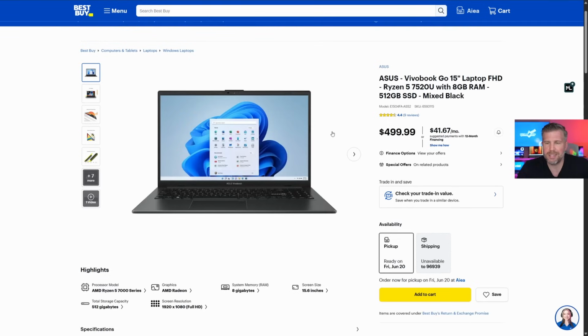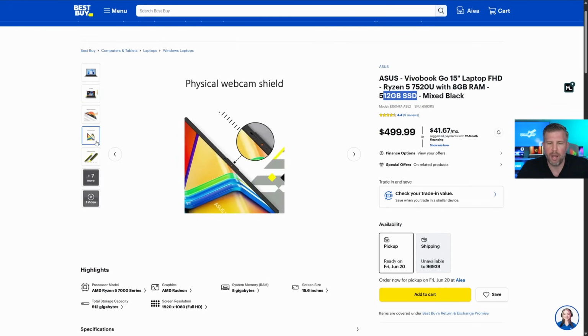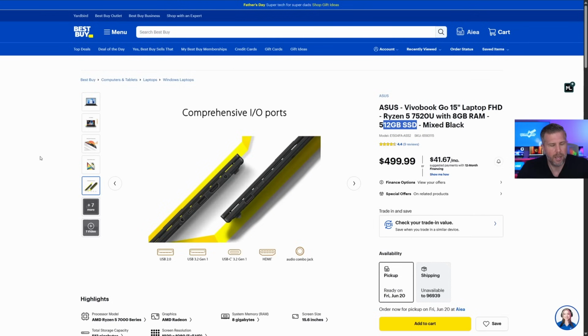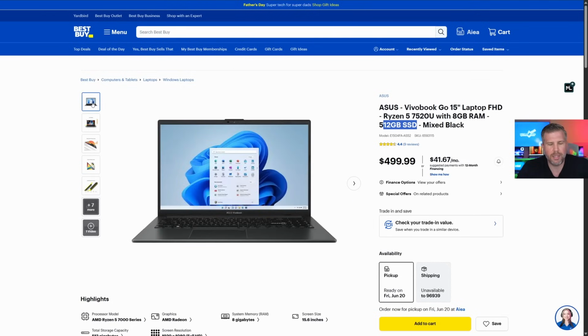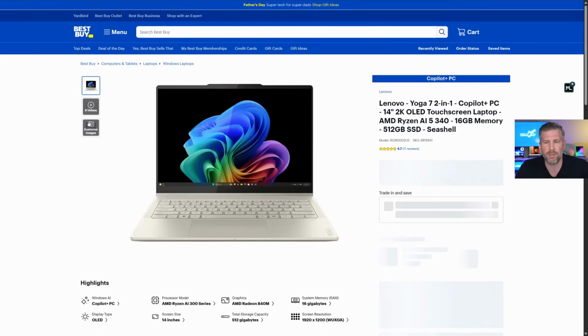Now, the next option is the Asus VivoBook Go 15. Another full HD Ryzen laptop with 8 gigs of RAM and a 512 gig SSD. So you get a lot of flexibility with something like this. It's going to do just about everything you need it to do from a general computing perspective, and it's cheap, which is all you really need if you're just a general laptop user.